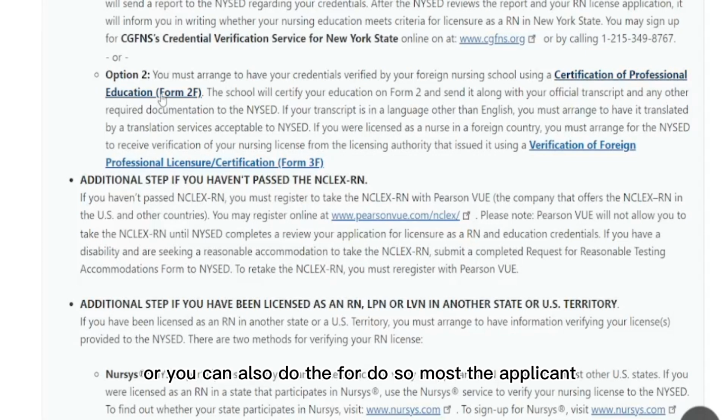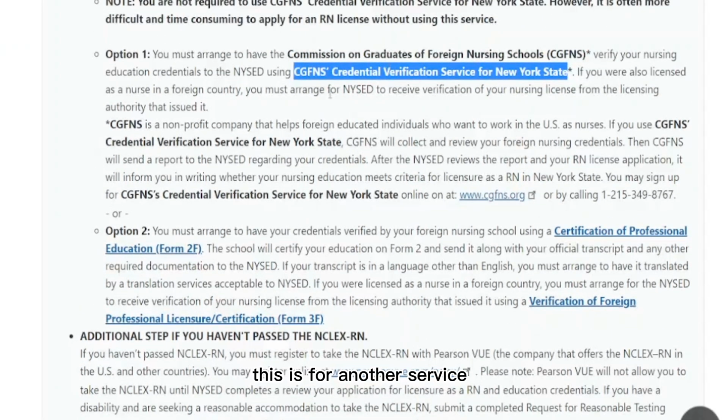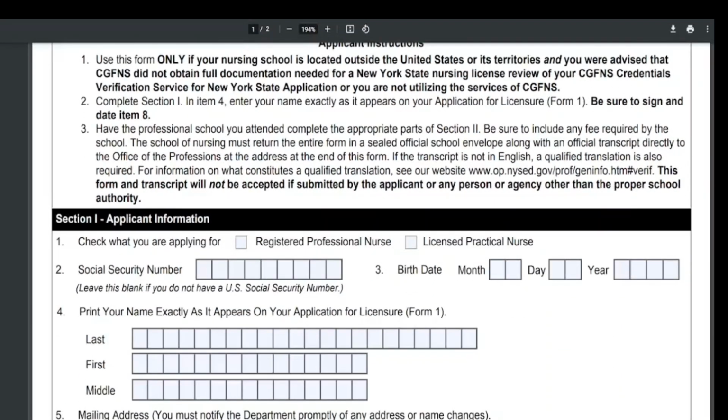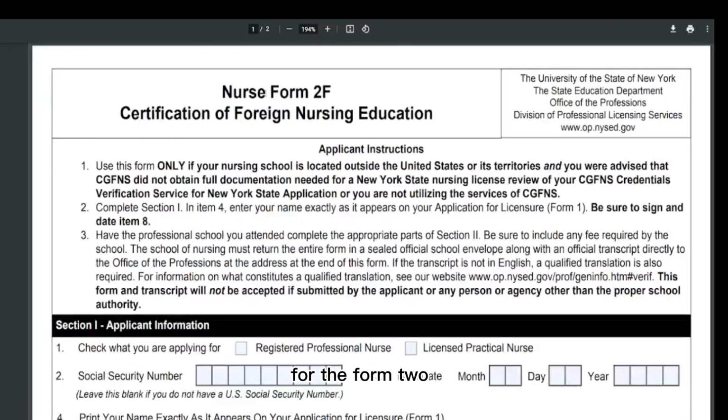Most applicants, if you don't want to do the CGFNS, because you still need to pay for this one, this is for another service to do the certification of the professionals, you can just do the Form 2. In the Form 2, it's going to look like this. You just need to fill out this form and then send it to your institution. For example, for the Form 2, you need to submit this one to your school. And your school is the one who is going to return this application form, and not you, because it says here that this form and transcript will not be accepted if submitted by the applicants or any person or agency other than the proper school authority.